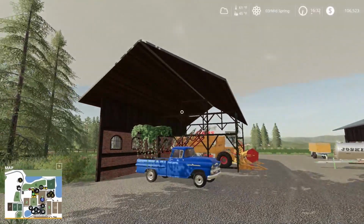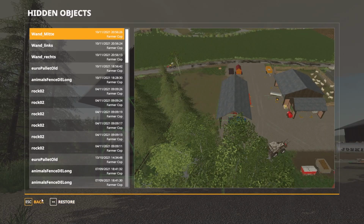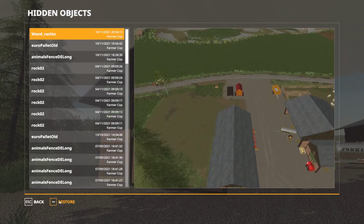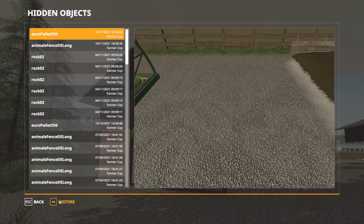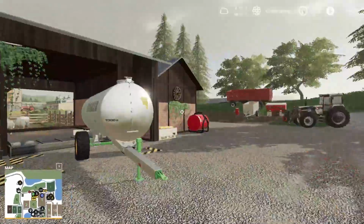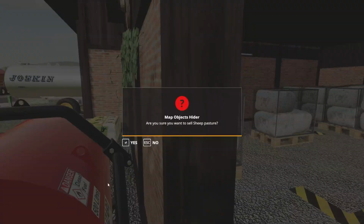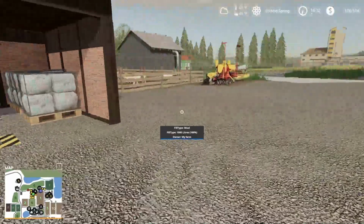Okay, well. Oh, there it is. Okay, we'll put that back. Restore. Restore. That I don't want to restore. Okay. We will keep the shed then. Yay, we keep the shed. That's not what I wanted, but that's fine. This is all part of the... Yeah, that's all part of the sheep pasture. We don't want to get rid of any of that.